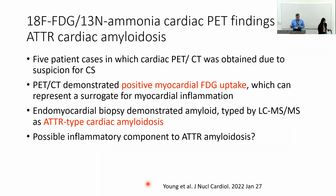Here was a paper that I came across that showed 5 patients that have PET scan data that's very similar to ours. They had cardiac PET CT because they were suspicious for cardiac sarcoidosis. They did see positive uptake in the myocardium, as this patient did. And then they had endomyocardial biopsies that showed ATTR type amyloidosis. In the paper, they speculate that there might be an inflammatory component to ATTR amyloidosis to explain this.